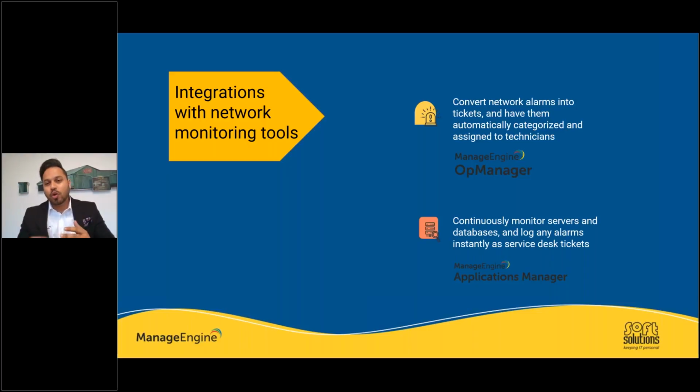send an SMS text message to the on-call engineer. Number 2, until the on-call engineer is online, run any type of script. Number 3, if by any chance OpManager sends another notification saying the server is back up and online, close the ticket with predefined notes. So that level of integration is available.